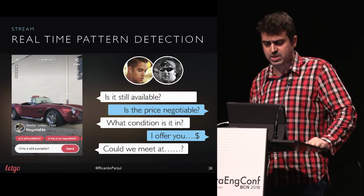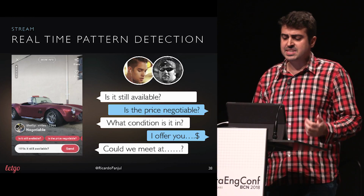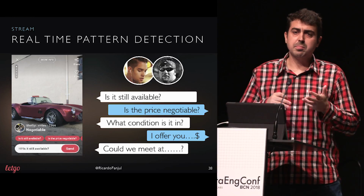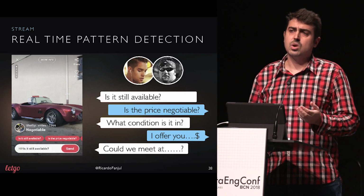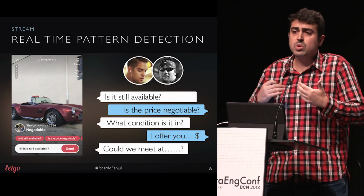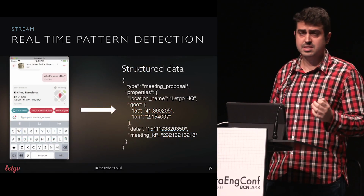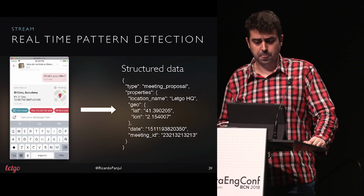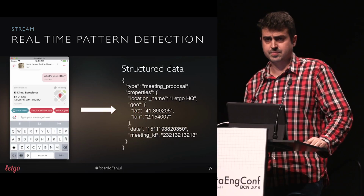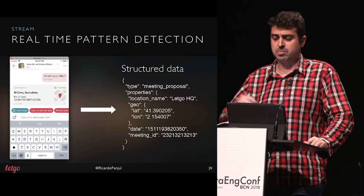The second example is that our users also interact with each other. These are the typical questions that happen in a conversation between them. But for us, it was very difficult to understand what happened in a conversation, and we want to improve our user experience. The solution was structured data. We send messages that a machine can understand. Our first idea was to improve the proposal of meetings.